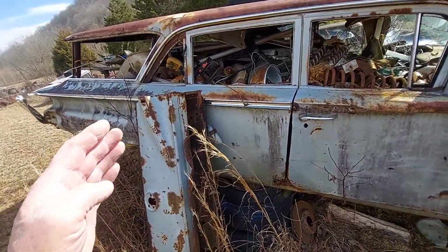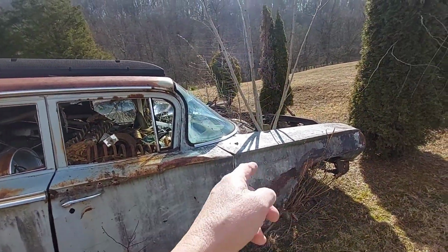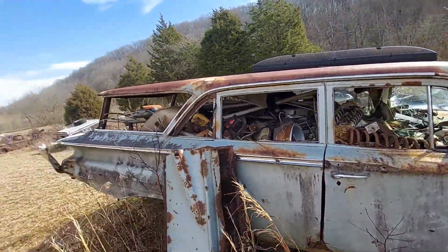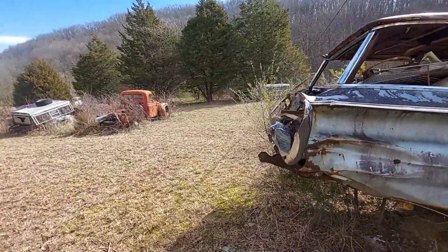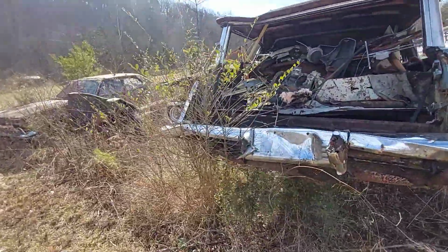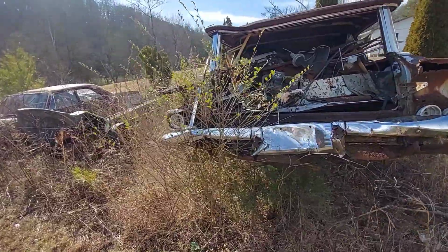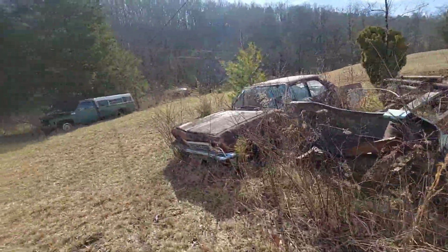If somebody's got a '60 Kingswood wagon, they might want the fender and the emblems. You've got to look at the big picture. This is a one-year car. Back in the day, every year the manufacturers would change the whole look of the car or truck.